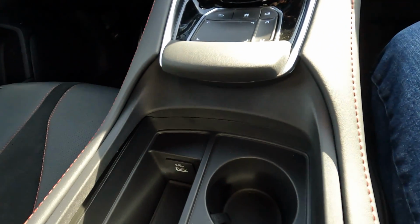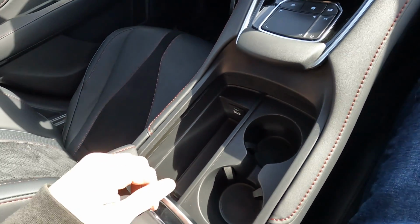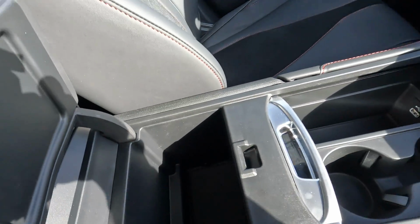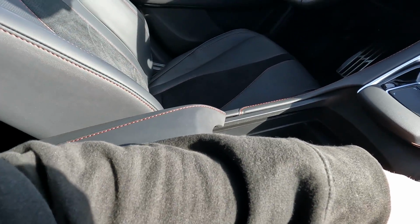And right down here, we're going to find connectivity. We're also going to find some cup holders and a little bit of space within the center console to store things. You can also use the center console lid as an armrest.